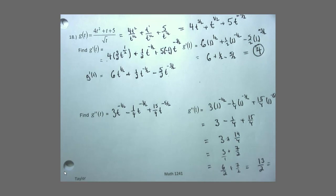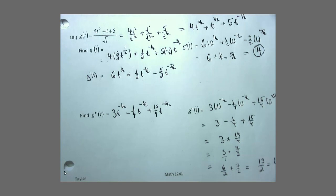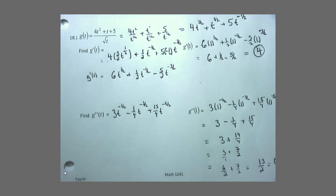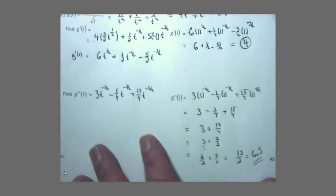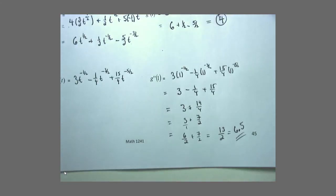Or for my engineering majors out there, what's 13/2? 6 point what? 5? Thank you. Yeah, good. I feel better about life. Okay, good. 6.5. Good. All right. Oh, on page 6. 6.5. Does that make sense? Questions?